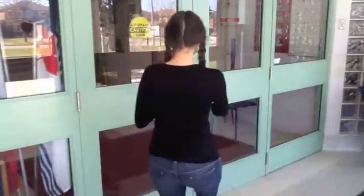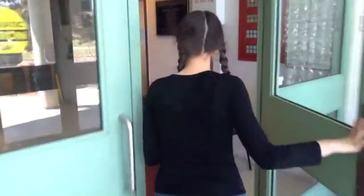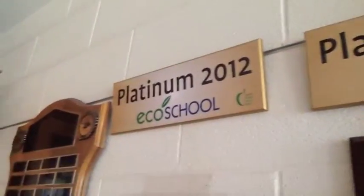at Heritage Park Public School. We are going to tour the school and see what makes this school a platinum school. Here are the plaques that Heritage Park has won. Heritage Park has won platinum 2 years in a row. The office to help with our EcoSchool initiatives.